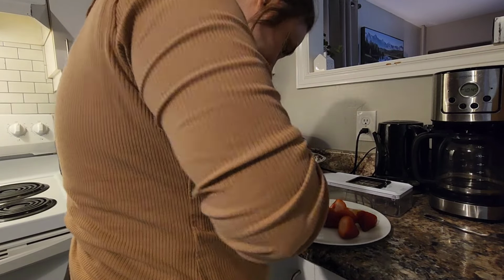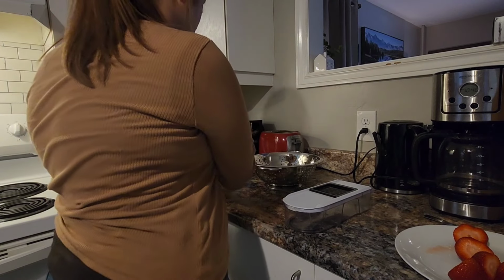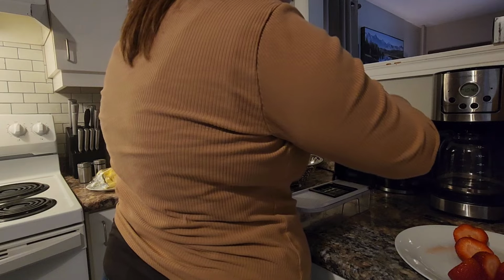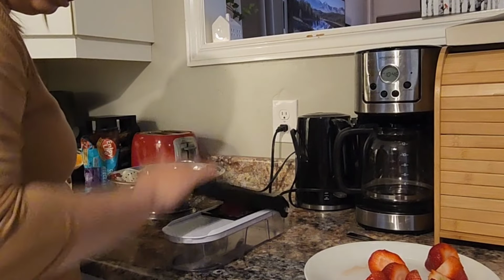This has been my favorite summer salad for quite a while now. If you guys have ever tried like the strawberry chicken salad from Wendy's, I feel like this is a really good alternative to that and definitely a lot cheaper to make at home.